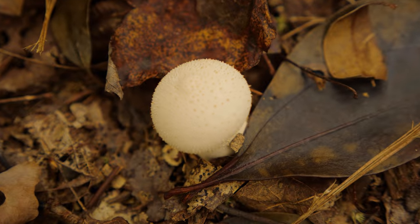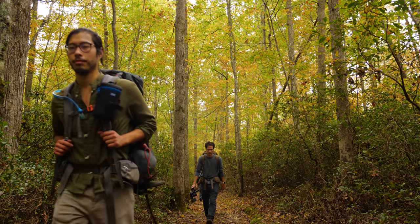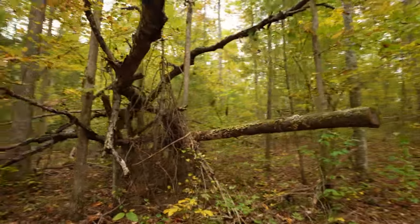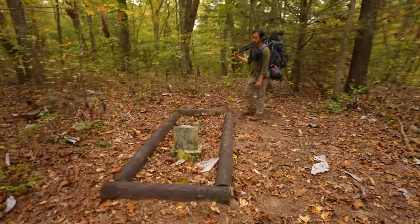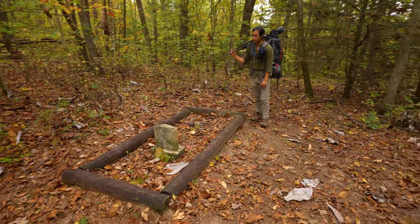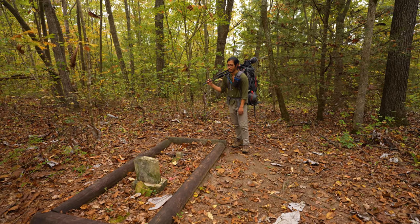Along the way, we saw a gem-studded puffball. We also came across a tragic but historic tombstone just off the trail. Archie Smith. Oh, wow, the son of someone. Born May 27th, 1932, died October 22nd, 1932. Oh, man. Wow.